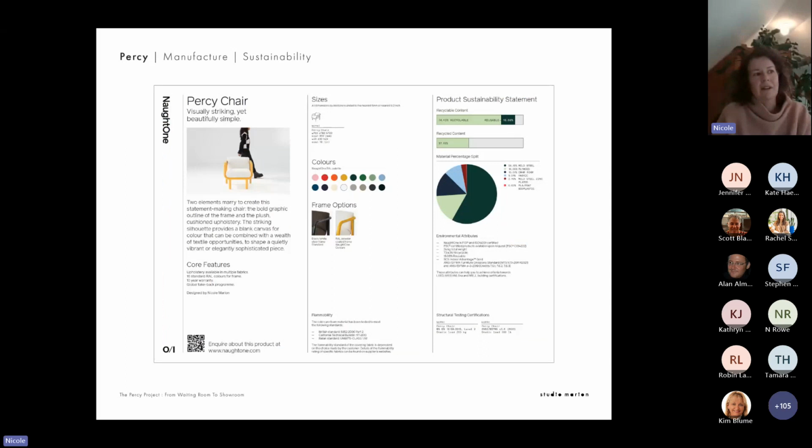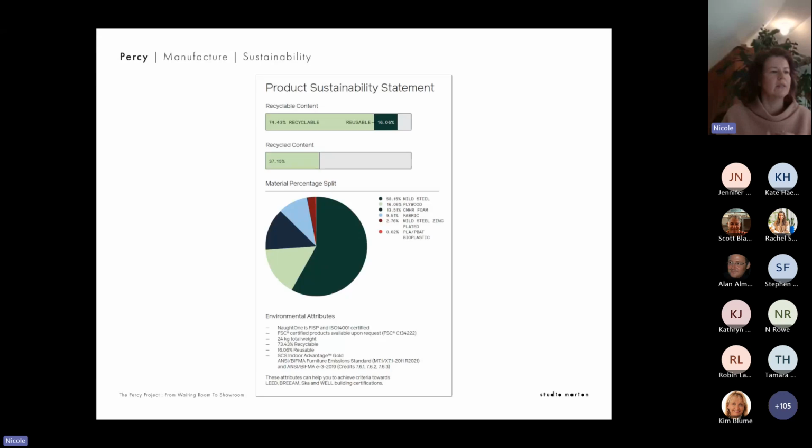So as I mentioned, NaughtOne has such a great CSR statement and focus on sustainability. And so with each of their products, they provide these sheets that tell you the percentage of what's recyclable, what is recycled product, what the materials are, its footprint, what the standards are. And so I love that they really break it down for you. It was really cool to see how Percy breaks down. I personally had never designed anything that I got to see this breakdown, so it was really interesting for me to see.